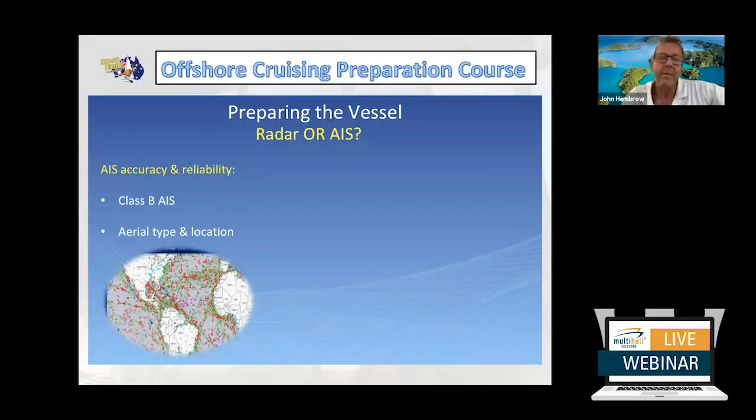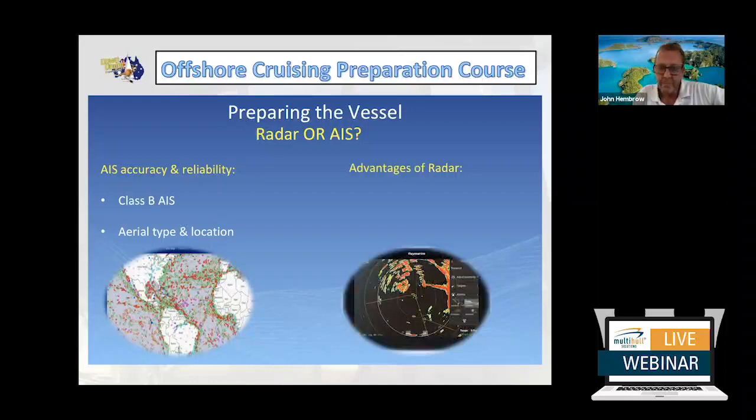Just a quick tip: if you're going to put your AIS aerial on the top of your mast, it shouldn't be alongside your VHF aerial because it will interfere with the performance of the AIS aerial and critically impair its transmission and reception. So again, do some research on what sort of aerial for your AIS and where you should locate it. So radar, what's the advantage of radar if we have got AIS?